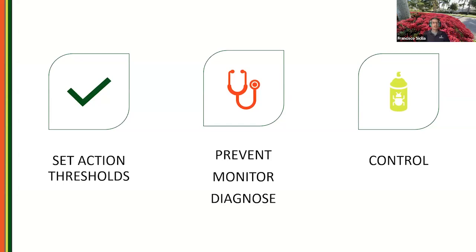So we have covered a lot of things here. Setting action thresholds. That's what is going to guide when to take action in the process. Using a preventive method, monitoring, and diagnosing is key. That's what is going to keep the quality of your pest control program at its best, and by choosing the proper control method when it's needed.